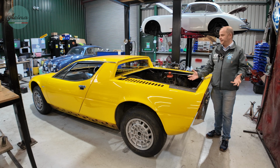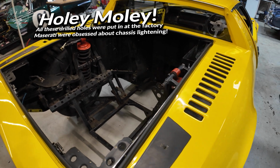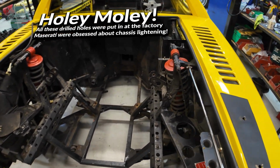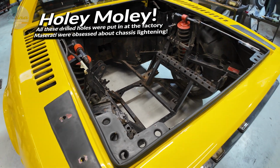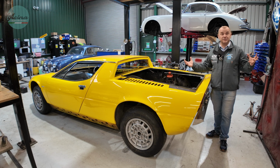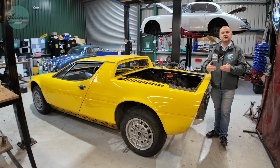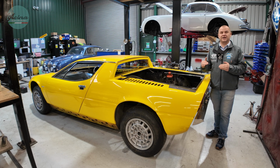We have currently removed the engine and all the sub-assemblies that are around the engine, and the idea is that we are going to rebuild the original engine. We love using the original engine. If possible, we will improve the performance of the engine by increasing compression, just trying to get a bit more power out of it, and also trying to get towards the Maserati SS.